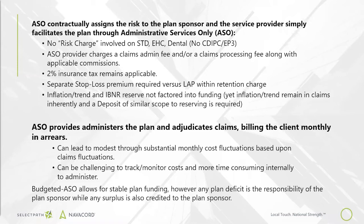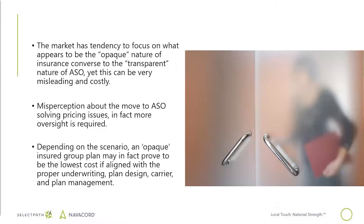When we look at how a true ASO runs, as I mentioned before, you can have some substantial monthly cost fluctuations depending on the claims fluctuations, and it can be a challenge internally for the organization to track what they're actually being charged or spending on the plan. So one thing to keep in mind, given the transparency inherently in the nature of an ASO program, a lot of agents and advisors tend to see this transparency as something that speaks better to what the actual charge is for the organization. And there's a bit of a misperception that ASO will be the savior for pricing issues. In fact, based on the month-to-month fluctuations and the tracking issues, ASO can actually require more oversight.